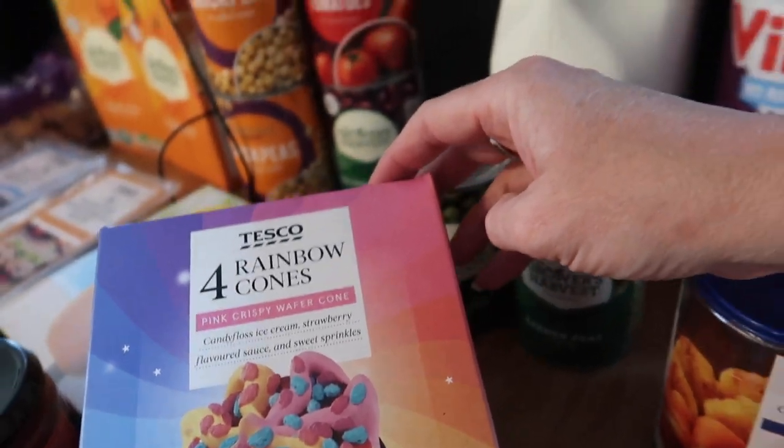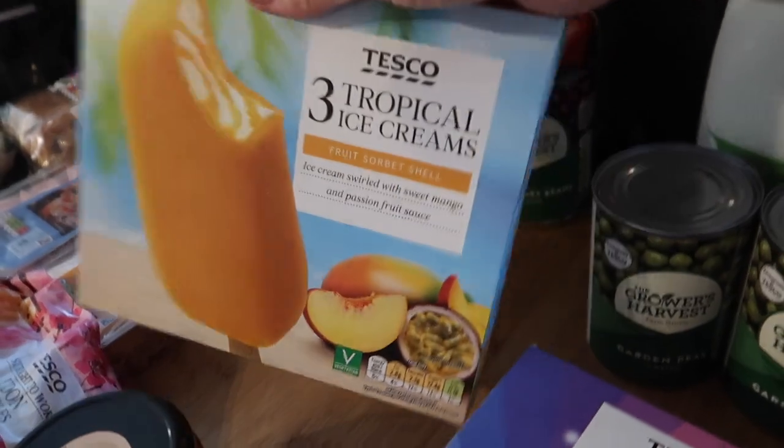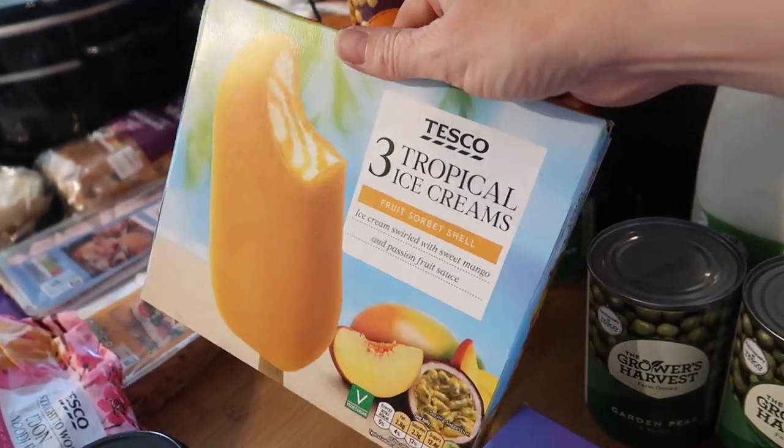I've got some rainbow cones. I think these were £1.50 for four. They just look cool. And some of these tropical, Solero style ice creams.